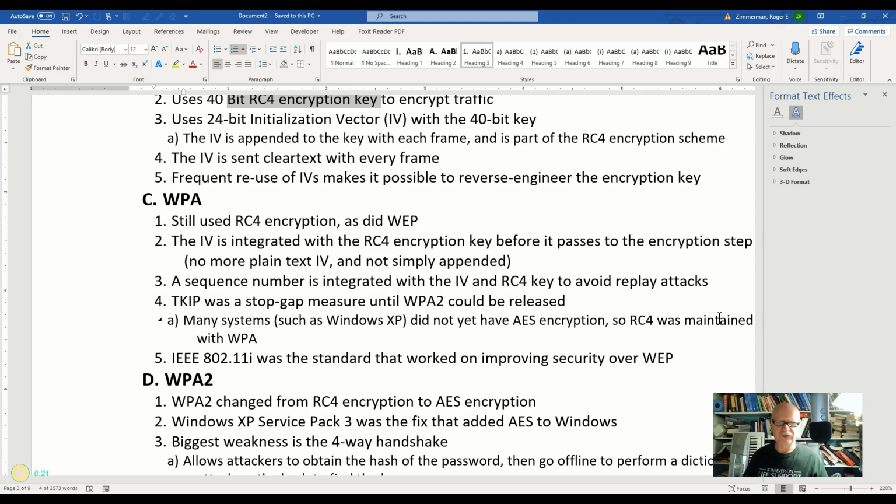So what they did was, first of all, they couldn't leave the RC4 encryption scheme because systems just didn't have anything better at the time. What they wanted to do was to upgrade to AES encryption, which you may remember is the government standard encryption scheme. But most of the systems out on the market just didn't have it yet. Windows XP was a prime example of that. Windows XP did not have AES encryption built in. And so they had to stick with RC4.